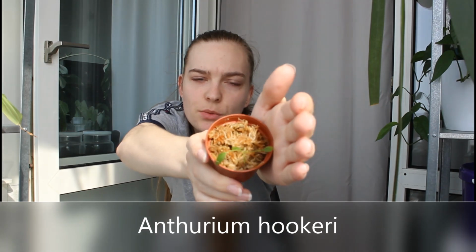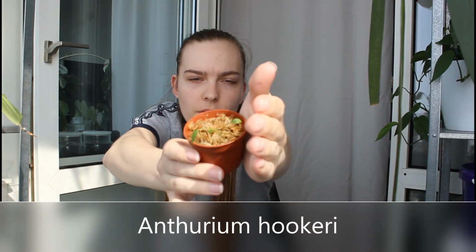And then I got this seedling. I think this one is Anthurium hookeri. Please don't hang me up on it, Miranda. I really don't remember. But yeah, I really like this one. It's so cute. Really love it.